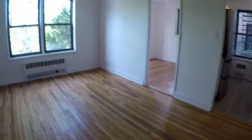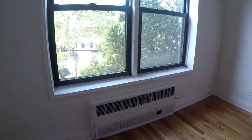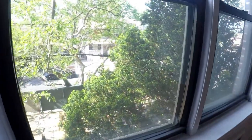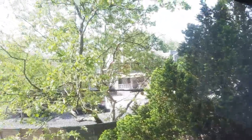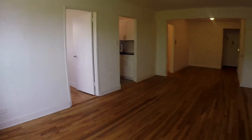Your kitchen sports all black countertops, more than 10 white cabinets, stainless steel appliances and a window for ventilation. Heat, water and cooking gas are provided by the owner, so all you pay is rent, electricity, and any luxuries you choose. There is parking in the building, but there is usually a waiting list.